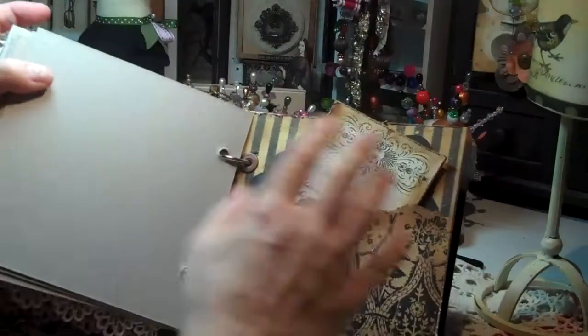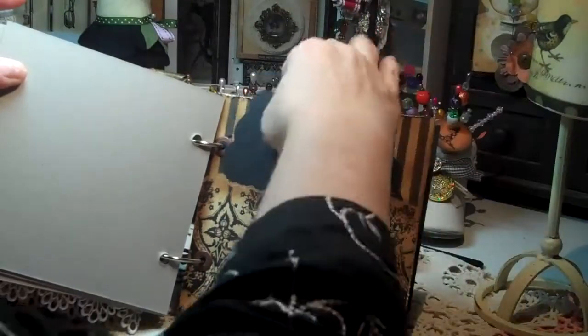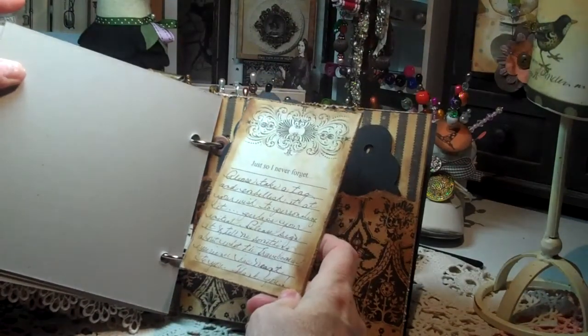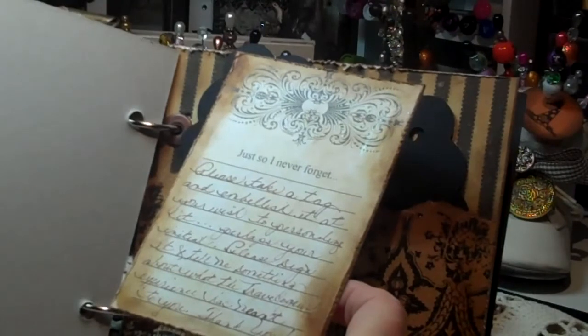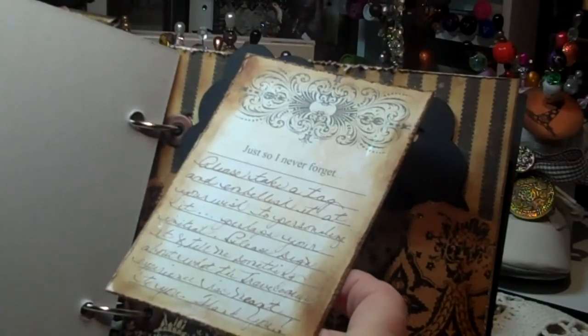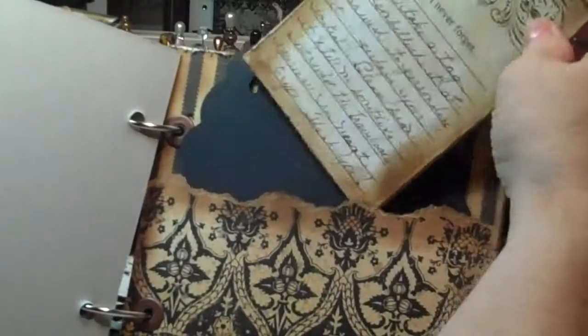And then here in the back is my pocket page, and I included all these little tags, and in the back I said, just so I never forget, please take a tag and embellish it at your wish to personalize it. Perhaps you might use an initial. Please sign it and tell me something about what the Travelogue experience has meant to you. And then that's the last page.